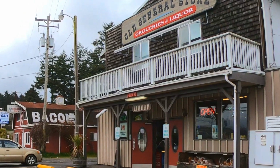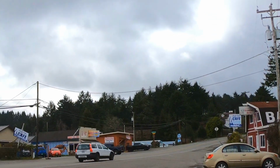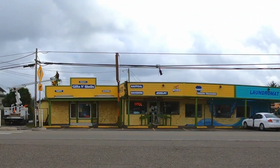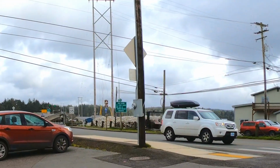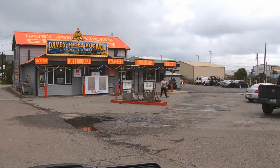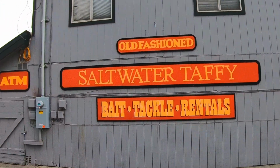Some of our favorite places to eat down here are Nani's Breakfast Barn, the High Tide Cafe, which has a beautiful view of the bay if you eat outside, and great drinks too. There's also Miller's at the Cove Sports Bar and Grill down by the marina, along with the Portside Restaurant. But my favorite is Chuck's Seafood. This little seafood shop has the freshest seafood on the Oregon coast, and we're going to grab some shrimp and some steamer clams and take them back and fix them in our home away from home.